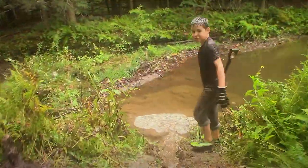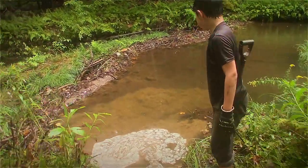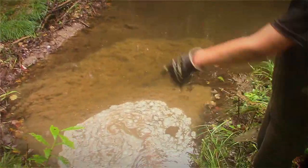At this point, I want to come clean and let you know that there was never any danger that our camp was actually going to be flooded out by that overflow from the beaver dam, because there never was any camp.